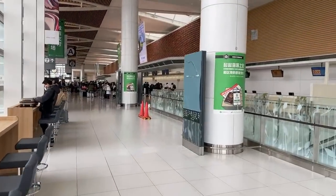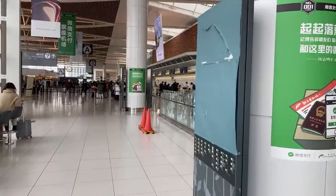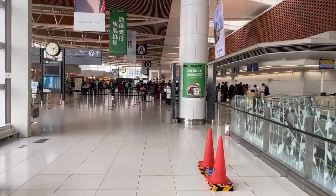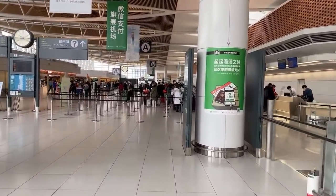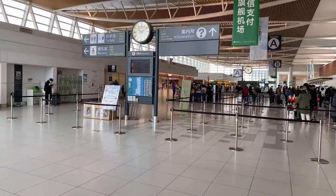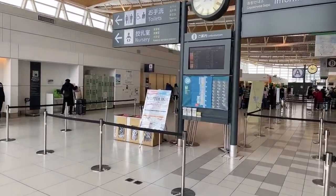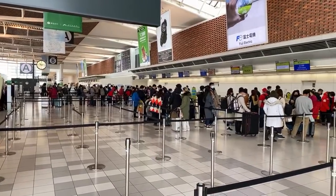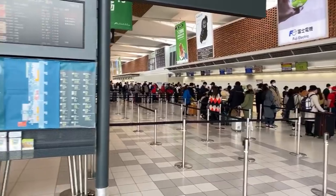Now, a lot of people have been afraid of Japan's airports because of the coronavirus that's going through. And I want to tell you that I don't see any problem here with check-in or on this side of it. There's really not a lot of people. Maybe it's just because it's Sunday morning. But this is an airline going towards Seoul, Korea. And you can see it's pretty light, orderly. Some people have masks on, some people don't.